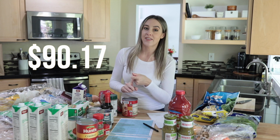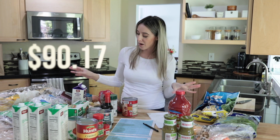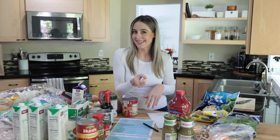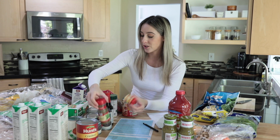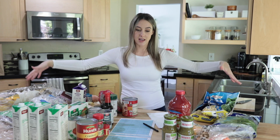I did want to let you guys know I spent $90.17 today at the grocery store. Basically, the only thing I didn't have to buy was olive oil, salt, pepper, and Dijon mustard. But all of the random spices like basil, ground mustard, I did actually buy those. So this is a really budget-friendly set of freezer meals.